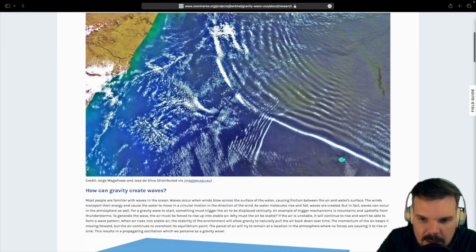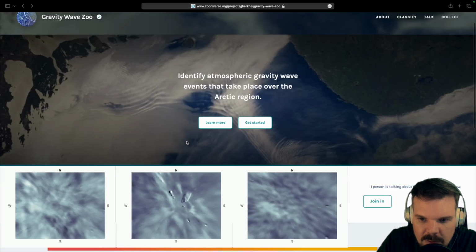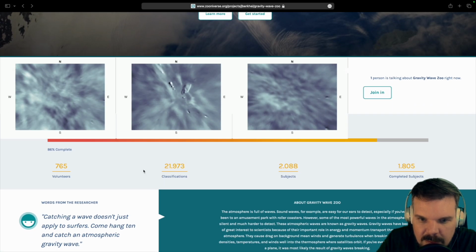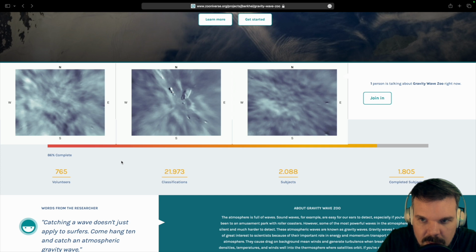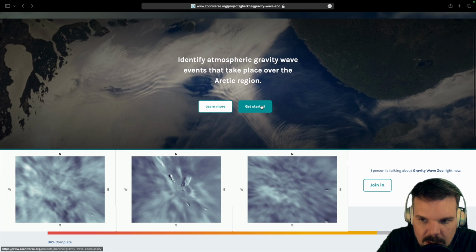So where can maybe I need to go back now. Okay, so we can see here that there are already 765 volunteers, and they have done over 20,000 classifications, and the research part on Zooniverse is 68% complete. So let's have a closer look at how one could help out here.